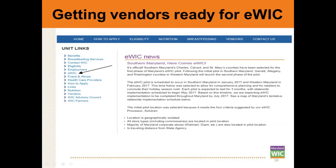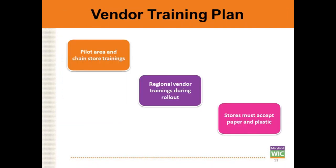Vendors will continue to receive information from the State WIC office about the progress of eWIC. We encourage vendors to visit our website and check for updates on eWIC. So training, how are we going to train the stores? Some of our integrated chain stores have requested the option to go live with eWIC in all of their Maryland stores after their point of sale system has been eWIC certified.